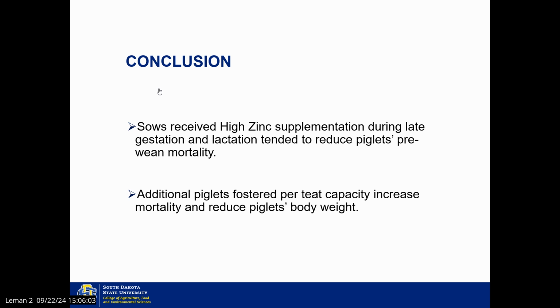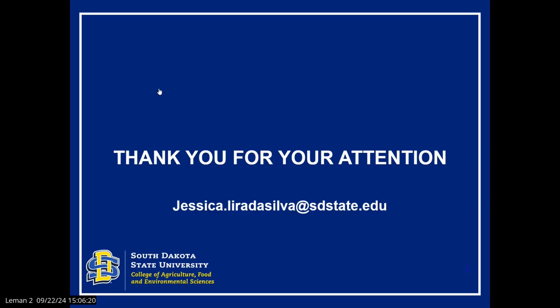Conclusion: sows that received high zinc supplementation during late gestation and lactation tend to reduce piglet pre-wean mortality. Additional piglets fostered beyond teat capacity increased mortality and reduced piglet body weight. Open for questions.